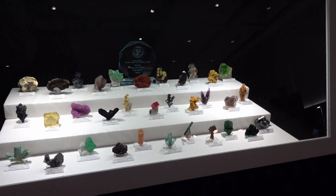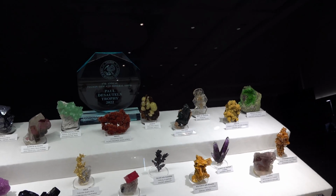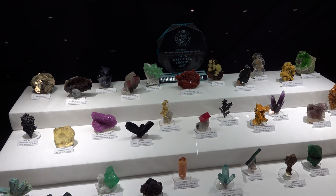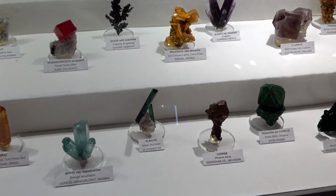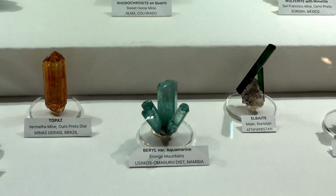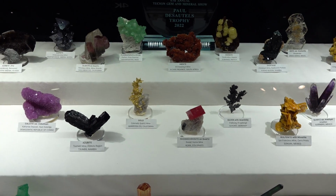And then here we have the 67th annual Tucson Gem and Mineral Show. This guy, Paul, sorry I can't pronounce your last name, Trophy of 2022. And this is his collection of stuff. Just cool stuff. These are all small, like miniature pieces, very gemmy. Not gem size, just very gemmy. Perfectly aesthetic miniature pieces. Topaz, tourmalines, aquamarines, rhodochrosites. All the good stuff here.